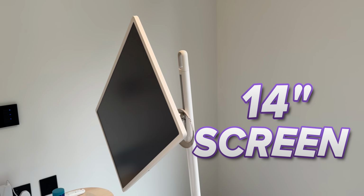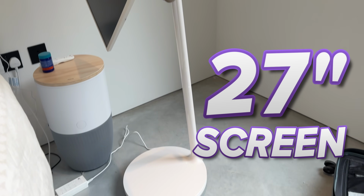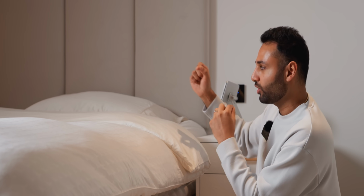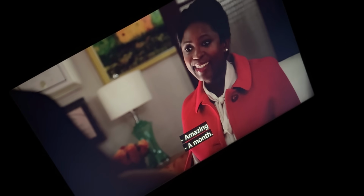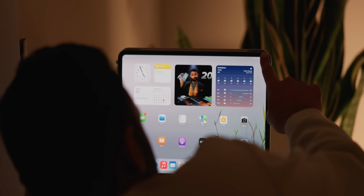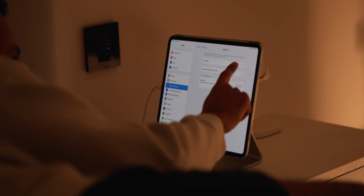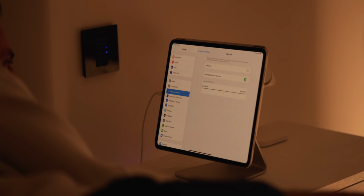I was used to a 14-inch screen, suddenly having 27 was crazy, but it actually wasn't ideal for 2 reasons. One, the larger your screen, the further back you have to put it, and the further back you have to put it, the louder it's got to be, which doesn't really work because I'm at the lowest risk of disturbing Drisha if I have a quieter speaker that's just closer to me. But then the even bigger issue was minimum brightness. The TV just wasn't low enough. Whereas on this iPad Pro, you can go extremely low, and also on top of that, use Night Shift mode to further reduce the amount of blue light.